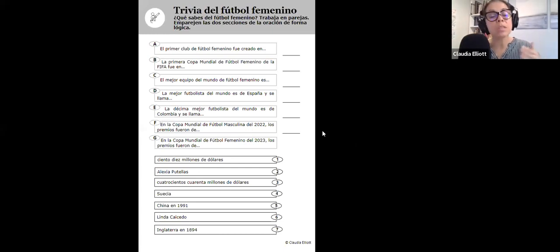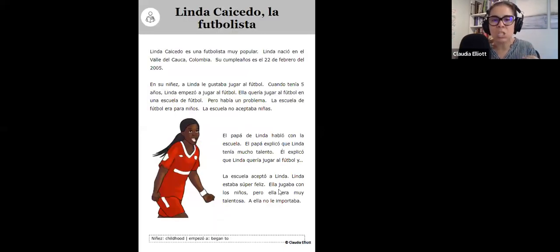Okay, now these are in my resource. They were pre-reading activities. Now we come to reading the text. And this is a huge one because it's like, what can we do with the text? How can we make sure that the students are engaging with the text?